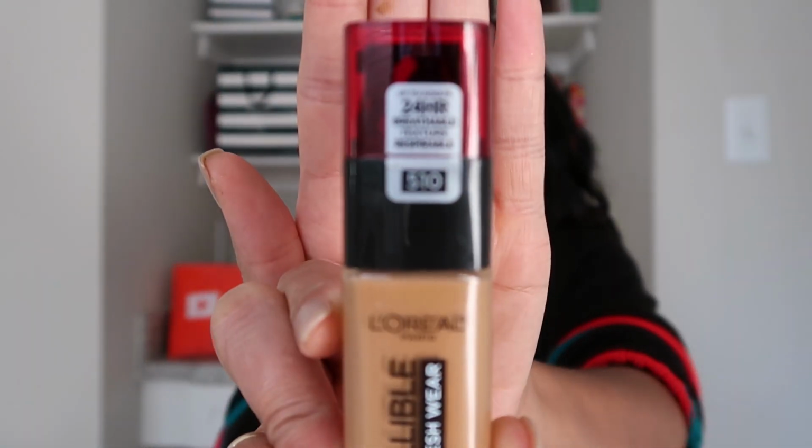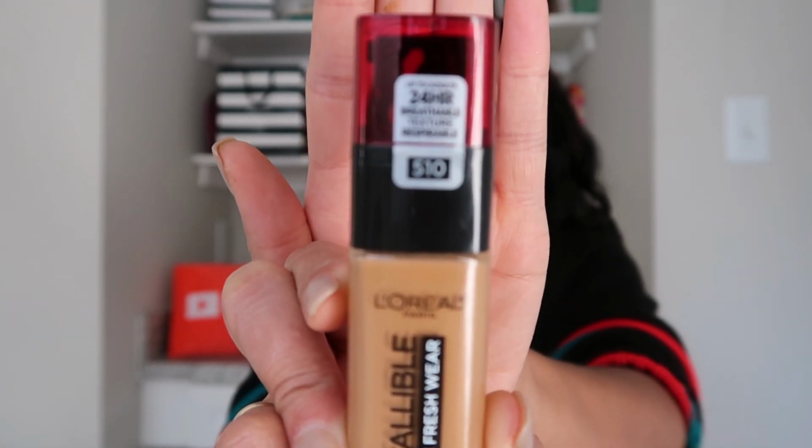Now, I am in the shade 510, which is described as Hazelnut. But with Hazelnut, there are 7 shades darker than this shade. There's 22 shades lighter than this shade, which to me, the math's not adding up on that. How are there only 7 shades darker?